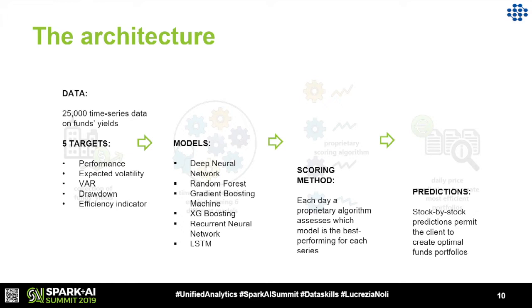And then the scoring method is needed because, of course, in the end you have to pick just one prediction for each of the series for the 5 targets. So you need something that decides which model is the best one for that single time series. And then in the end, as I said, the output of the tool is a bundle of funds.